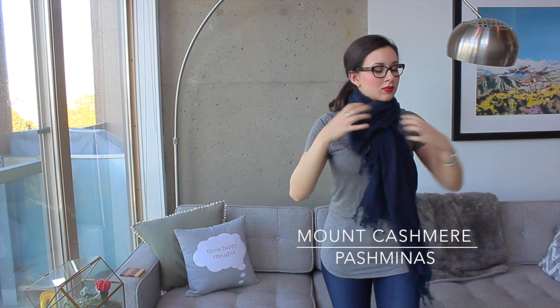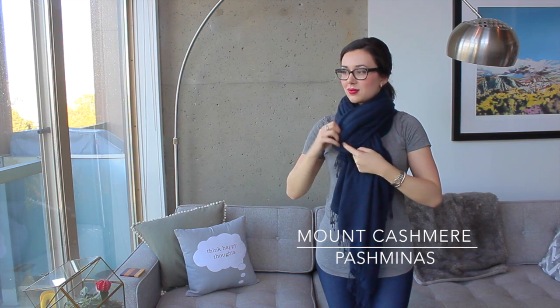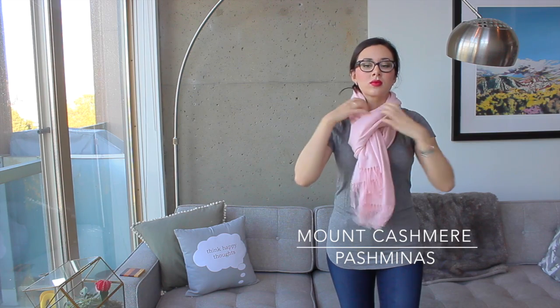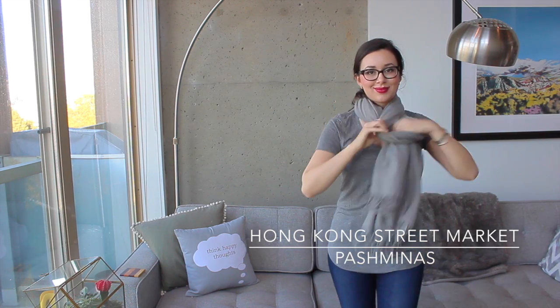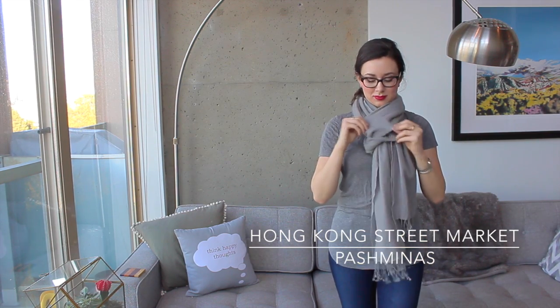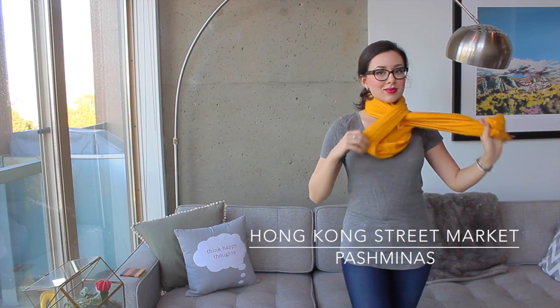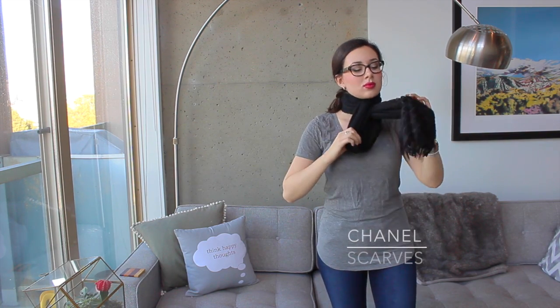If you're like-minded and you'd like to add some pashminas to your collection, my tips are that they don't necessarily need to be expensive. Some of these are from Mount Kashmere in Vancouver, others are actually just from Hong Kong street vendors. The main thing that you want to look for is something that is soft to the touch, and also a knit that is tightly woven enough so that it doesn't snag on your jewelry or clothing. Isn't this bright yellow pretty?